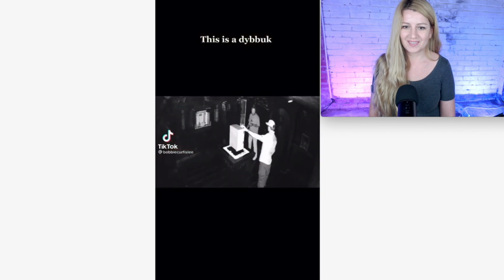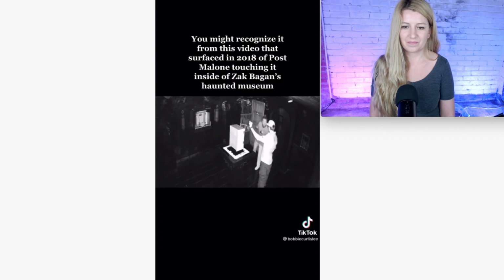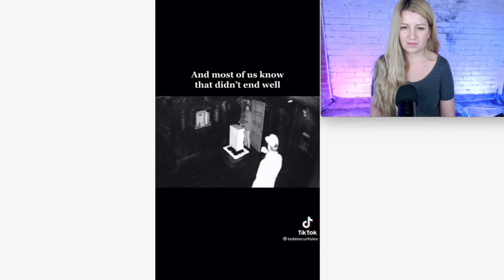This is a Dybbuk. You might recognize it from this video that surfaced in 2018 of Post Malone touching it inside of Zach Bagans' Haunted Museum. And most of us know that didn't end well.